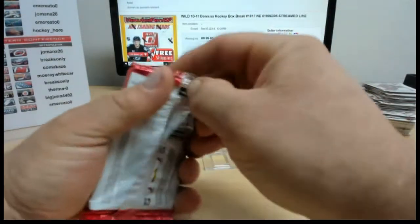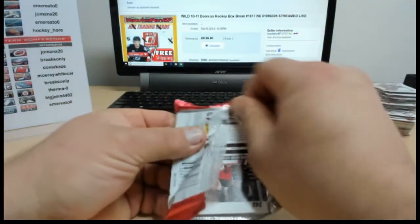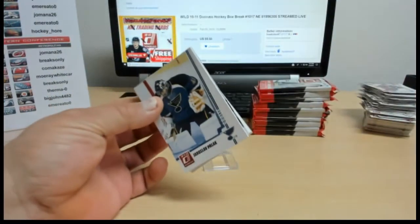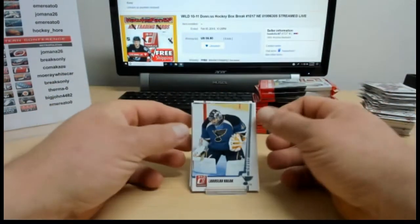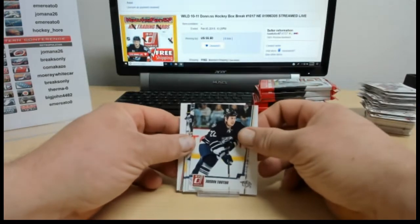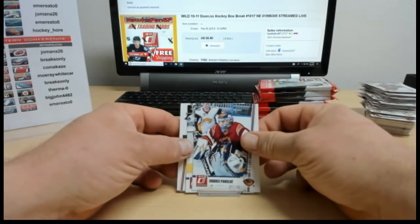Alright, half the box is done. So you got SPX, a couple of 10-box case breaks at the end of the week. Plates and patches football case break. I got some single boxes. I got some Finest baseball going off during the week.